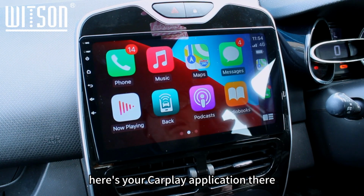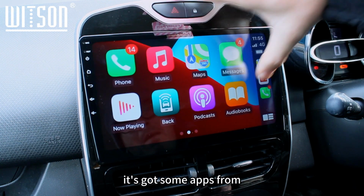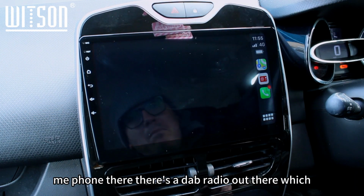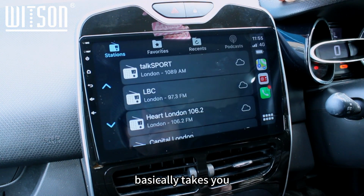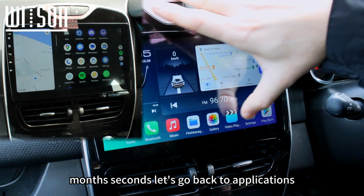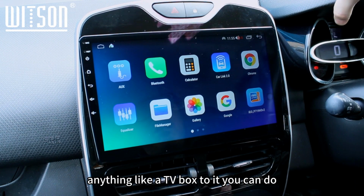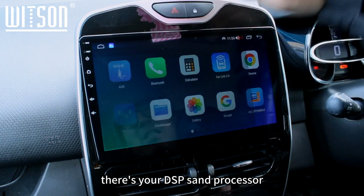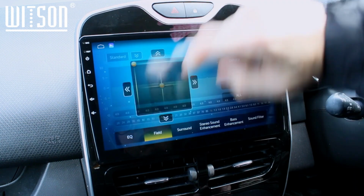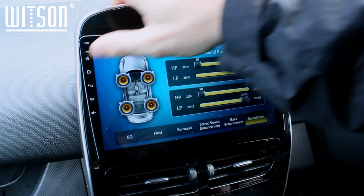Here's your CarPlay application there. So basically I've linked my phone to it today. It's got some apps from my phone there. There's a DAB radio app there, which basically takes you, it's loading. There we go, the DAB radio. Let's go back to applications. Okay, you've got aux in there, so if you want to link anything like a TV box to it, you can do. There's your DSP sound processor center, so you can enhance the speaker system in your car.